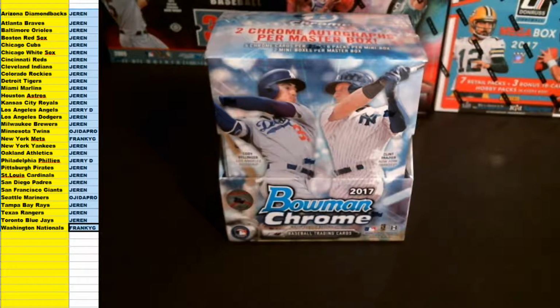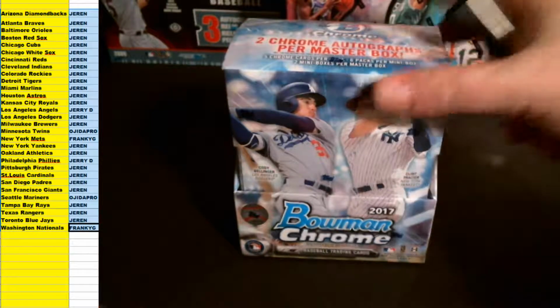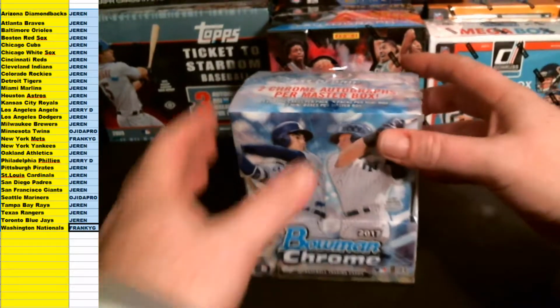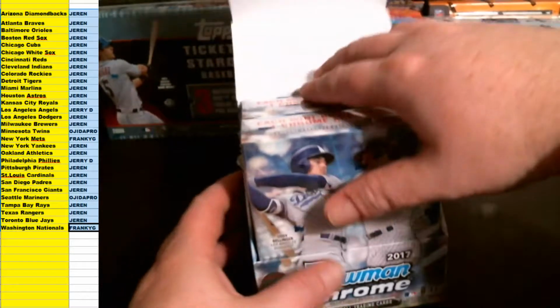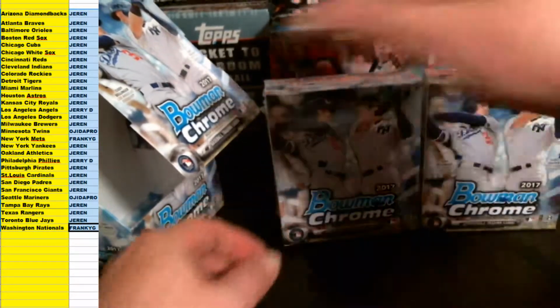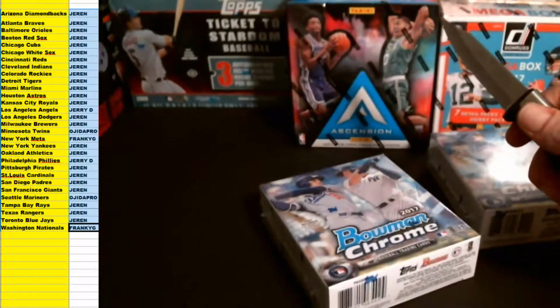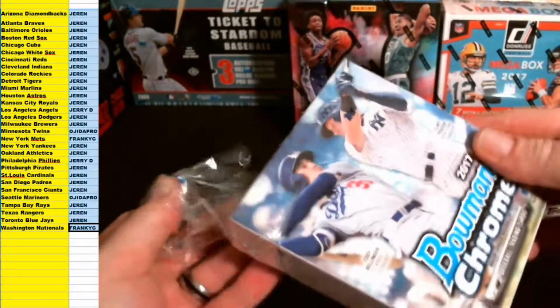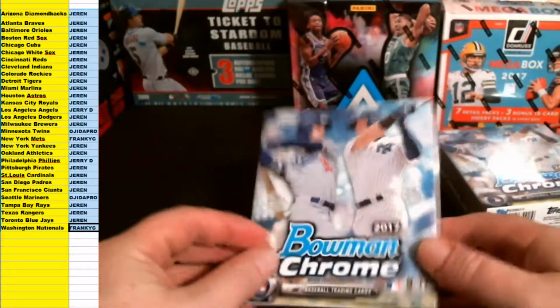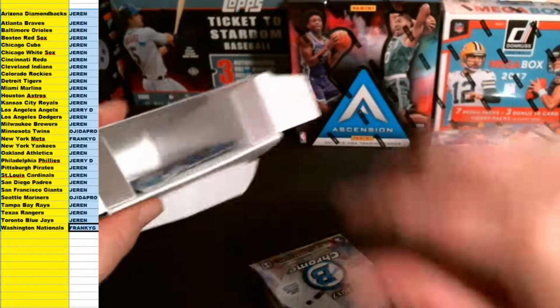Bowman Chrome. Good luck, everyone. Too many boxes. Mini boxes in the chrome. All right, first one. Good luck, everybody. Mini box should have at least one autograph.